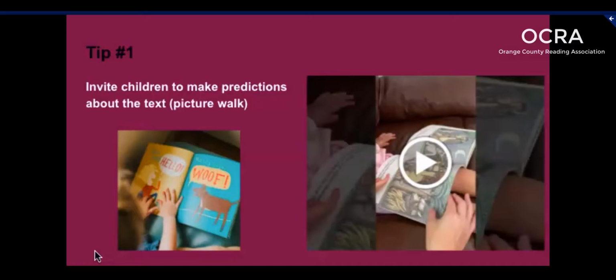So to help us illustrate this idea, I got a little help from my daughter, and so let's go ahead and watch a video where we engage in a picture walk together.